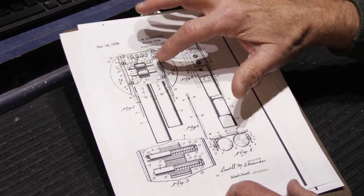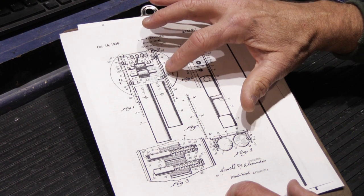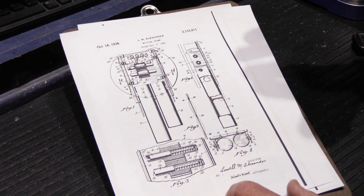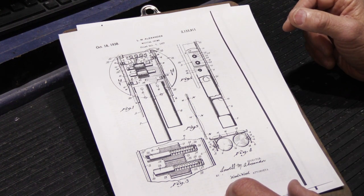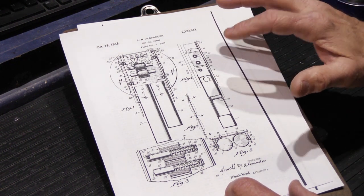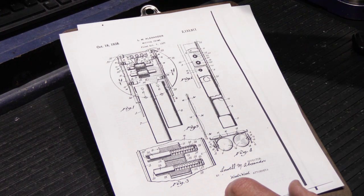And while this is not precisely the chime that we're going to have on the workbench here, I'm pretty sure it relates to it very closely, and I'm going to show you how I think I know that at the end of the video. Here's one thing to keep a watch out for right now.